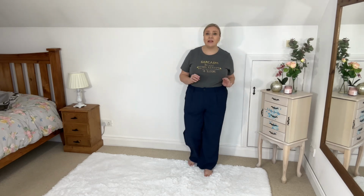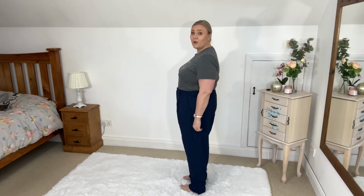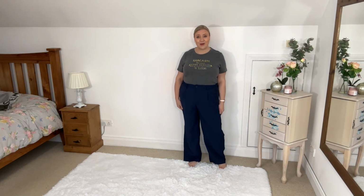I love the color. The one thing I need to just check before I decide to keep them is whether or not they'll match in color with the other navy pieces I have. I have a blazer and I have a turtleneck and I have a t-shirt. And if the colors will go together, then these trousers are go. They are fantastic. They skim beautifully over the tummy. They have a great fit. I really love them. And then quality is absolutely fantastic as well.